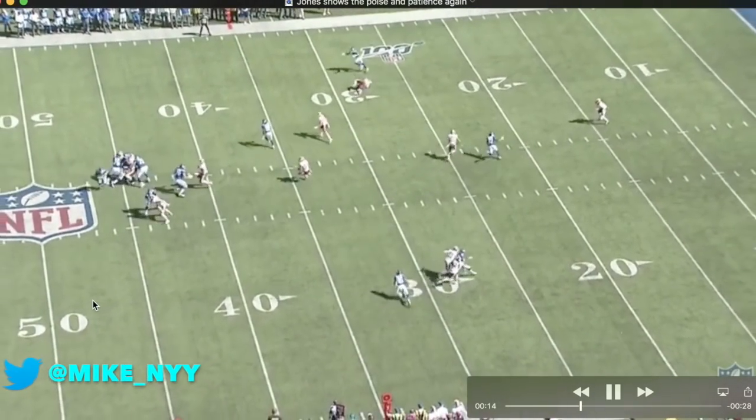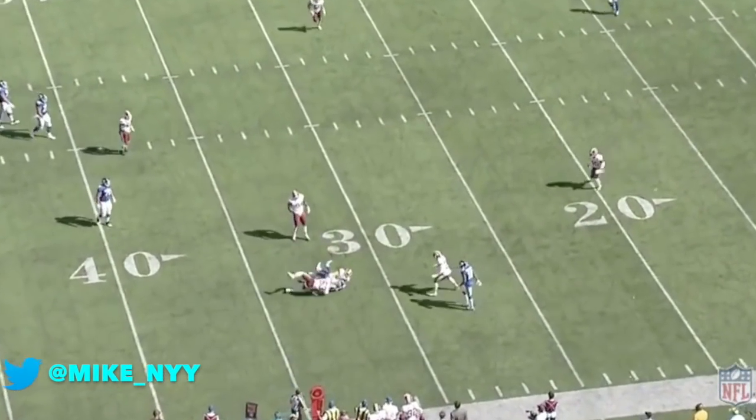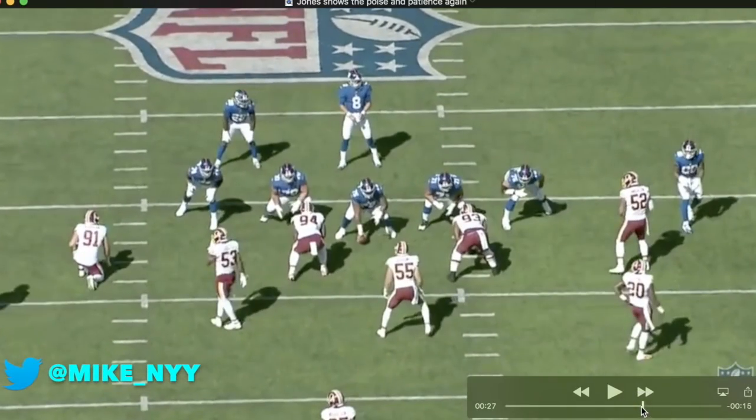I think Will Hernandez and Nate Solder struggled on this play, but he rolls out and finds, I don't know if that's, I think it was Darius Slayton who made this catch. We'll watch it from the other angle. They picked up the first down on it, but this is a tough play.